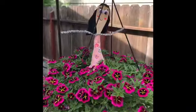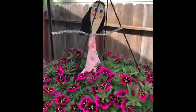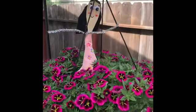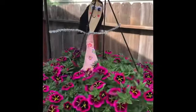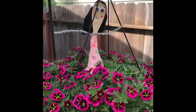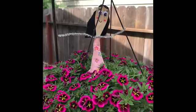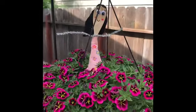Look at that. So if you wanna make one of these at home, remember all you will need is a wooden spoon, some glue, some scissors, and any materials that you can find around your house. You can make a boy, you can make a girl, you can make an animal, you can make anything you'd like. Let your imaginations go wild. I hope you had fun today.